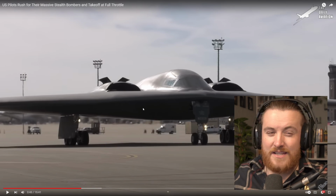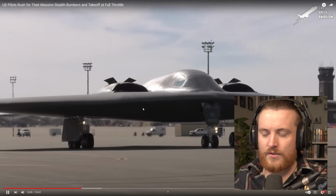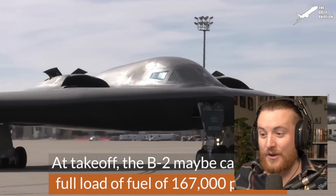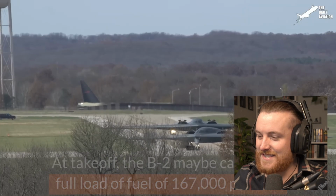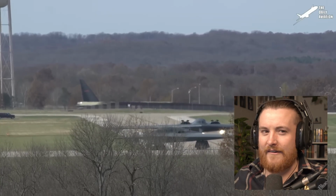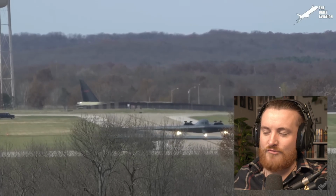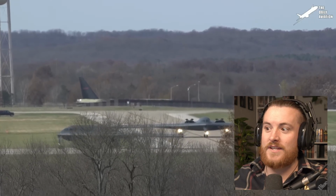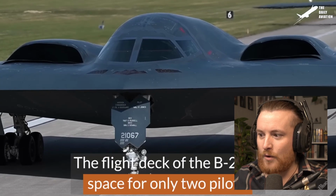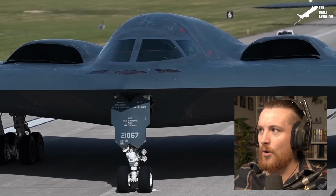It might tell us in this, but I'm wondering what actual amount of weaponry this thing can hold. Like, I wonder what its actual ability is. The B2 may carry a full load of fuel. Oh, that's fuel. 167,000 pounds. Yeah, I want to know what weaponry it can carry, because I actually don't know that stuff. We hear a lot about its radar, how it's undetectable on radar or struggle to detect. The flight deck of the B2 has space for only 2 pilots. But I'm wondering what it can actually hold for weaponry.